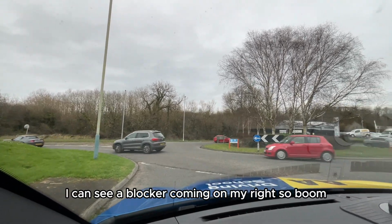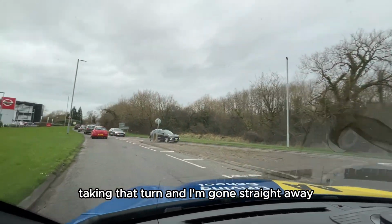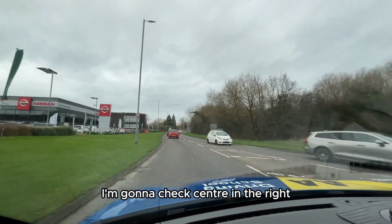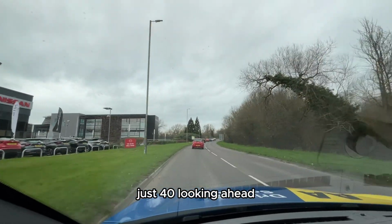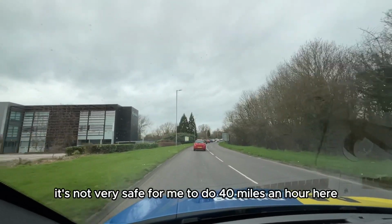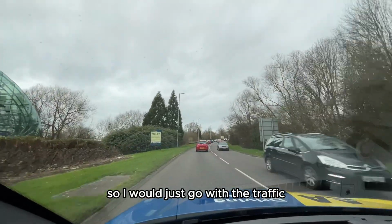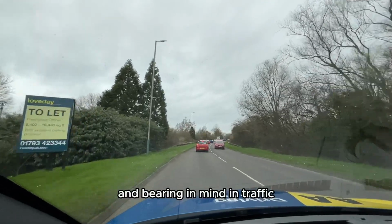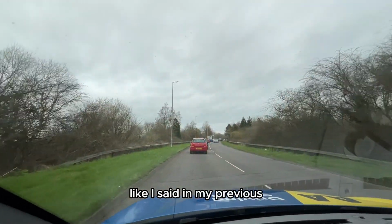Only cross that give way line when you're actually committed to going. Okay, I can see a blocker coming on my right, so I've taken that turn and I'm gone. Straight away, I'm going to check center and the right before I pick my speed up to the speed limit, which is 40. Looking ahead, there's a lot of traffic, so it's not very safe for me to do 40 miles an hour here. So I would just go with the traffic.